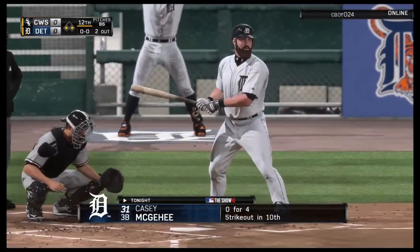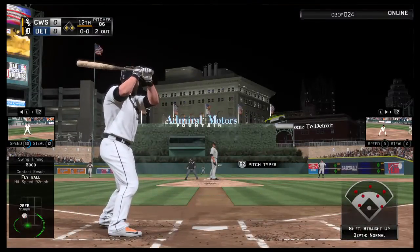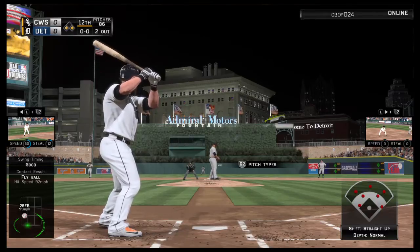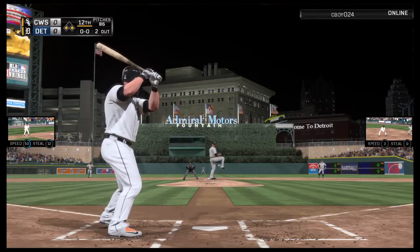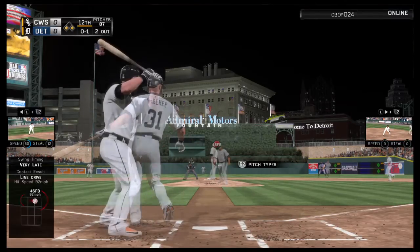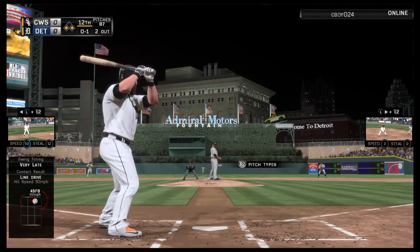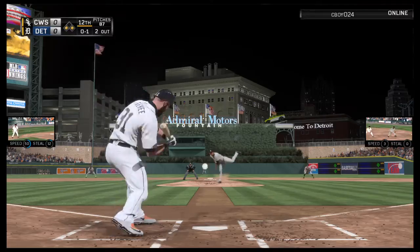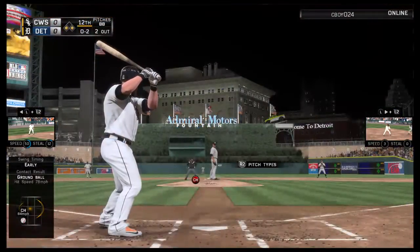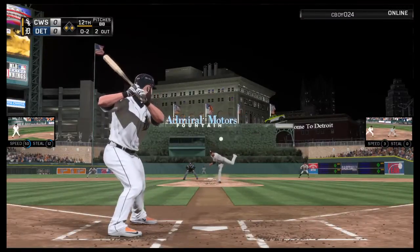Casey McGee digs in. He was sat down on strikes in his last at-bat. Yeah, they got him on a breaking ball, so now we'll see if they try to put him away with soft stuff again if they get that chance. Squared that one up just a little late. A little quick on that swing, and he finds himself behind 0-2. Trying to strike him out for the third time.